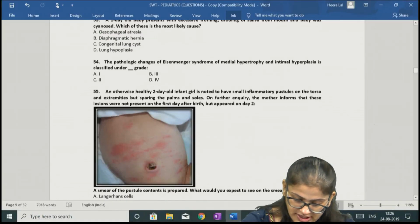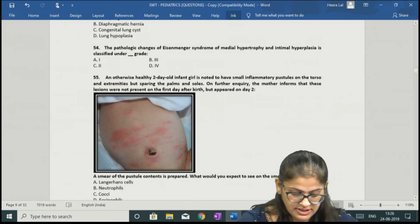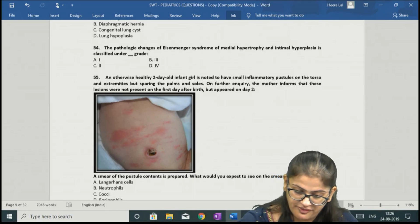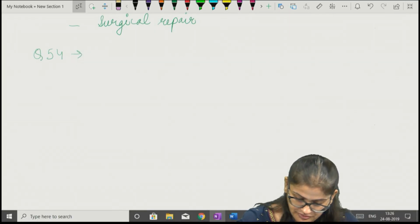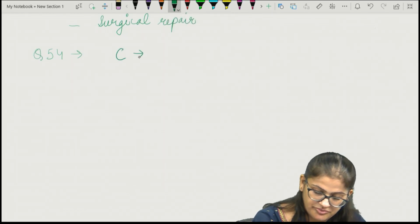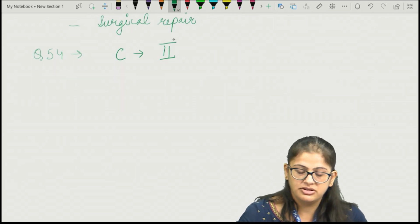So next we come on to question number 54. Question number 54 was, the pathologic changes of Eisenmenger's syndrome of medial hypertrophy and intimal hyperplasia are classified under, and the correct answer is option C, that is grade 2. So how do we grade Eisenmenger's syndrome?